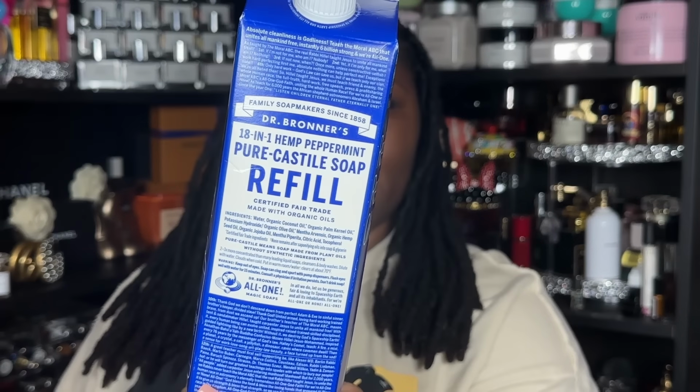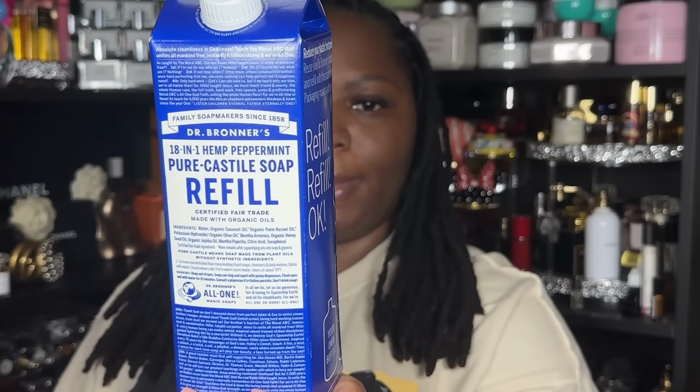Okay, so first I have a couple of items from Target, just for the most part some essentials that I restocked. So I have this Castile soap. This is in the peppermint scent. This is a staple for me. Love this on my body, hair, face. So it's a great cleansing agent.